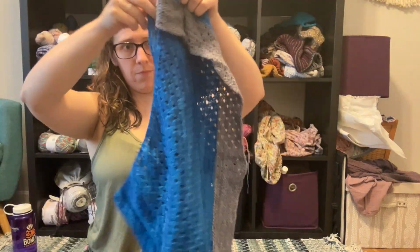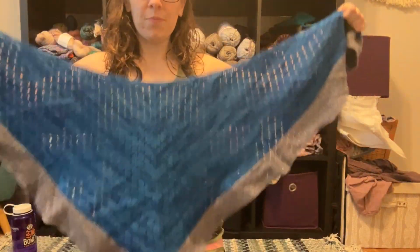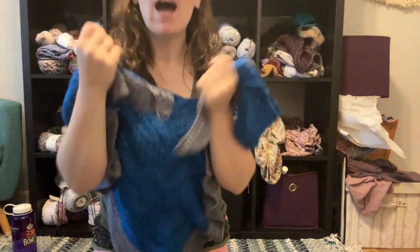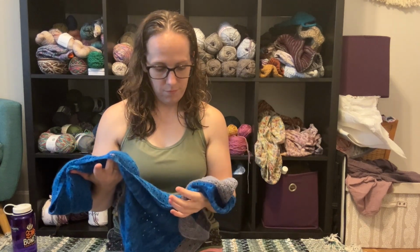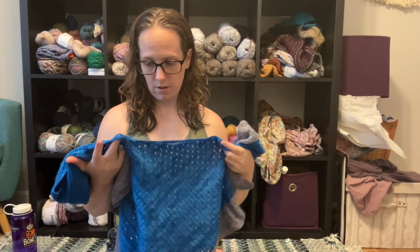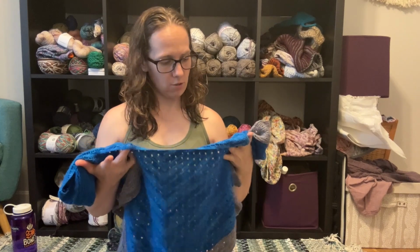That's the back. This is the front. It's got this really nice center seam. This one I love. I don't wear blue. This is single ply yarn, which is fine. There's nothing wrong with that. But I don't wear blue.